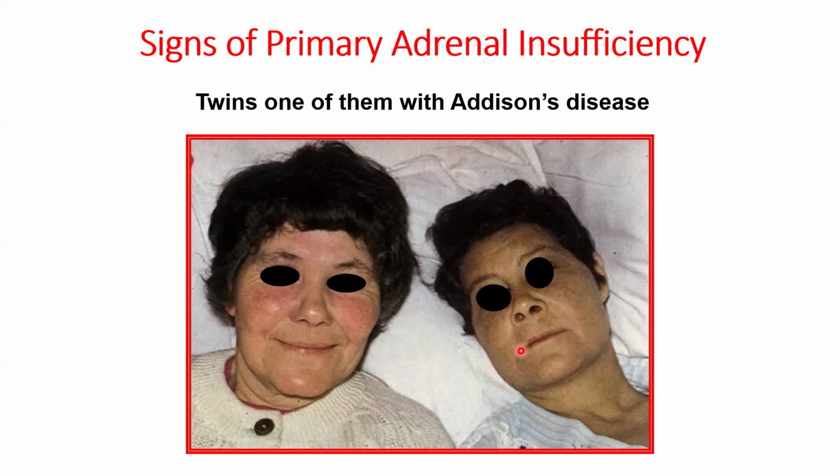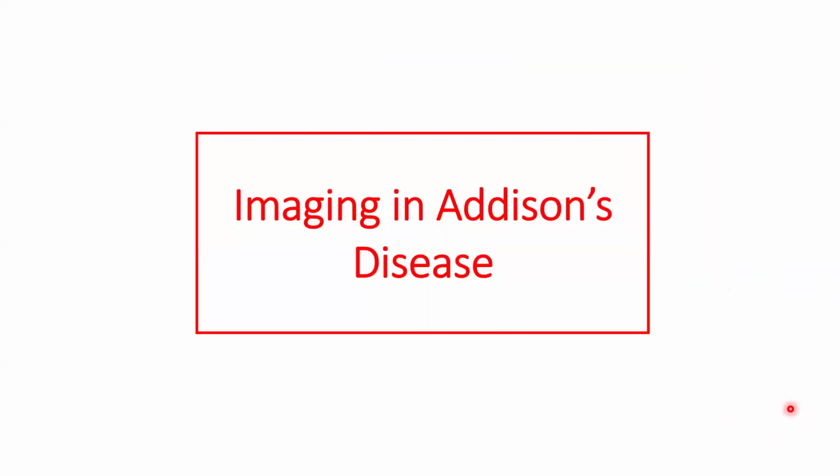She has darkened lips, you see, and she has lost weight. The sister appears, they are Caucasians, by the way, so the skin is fair and she has a nice pink complexion, which is normal, and she has normal weight. But her twin sister, the one with Addison's disease, has lost weight and has dark skin with hyperpigmentation in the lips, you see? So, of course, it's the one on the right, right? Okay. Now, so far, any problems?